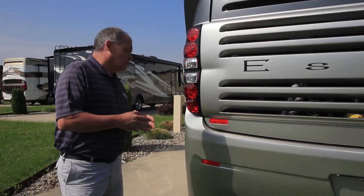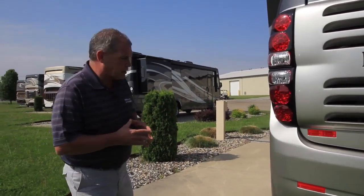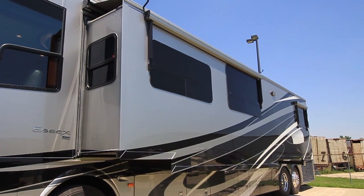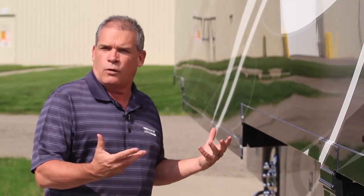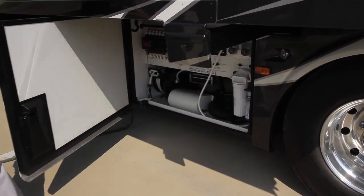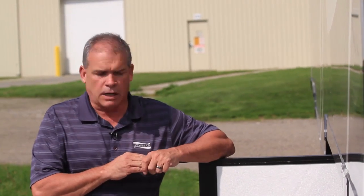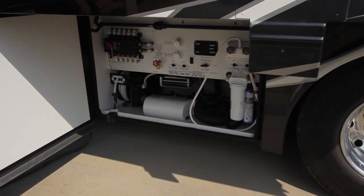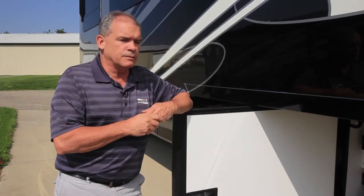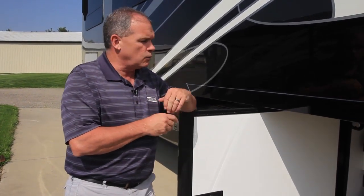So we're going to step around to the driver's side of the coach. This is going to be a full wall slide. It's going to be almost 29 feet. It's going to have 2 motors with 4 arms. Underneath the first compartment here, you're going to have your water bay. We want to make it as user-friendly as possible. It is a fully insulated compartment, over 1 inch thick of insulation underneath it, and with the heat duct in there, it's going to make sure you don't have any problems in the cold weather.